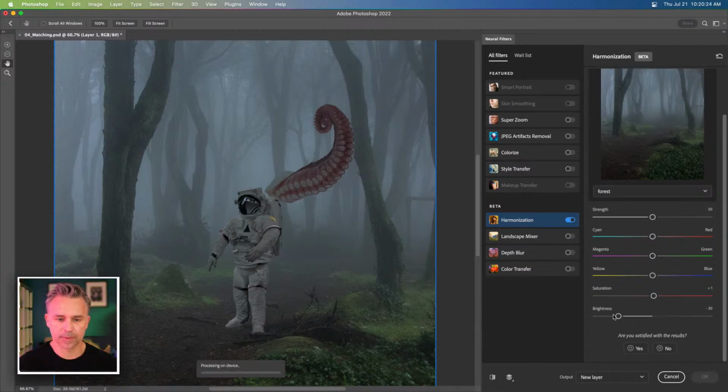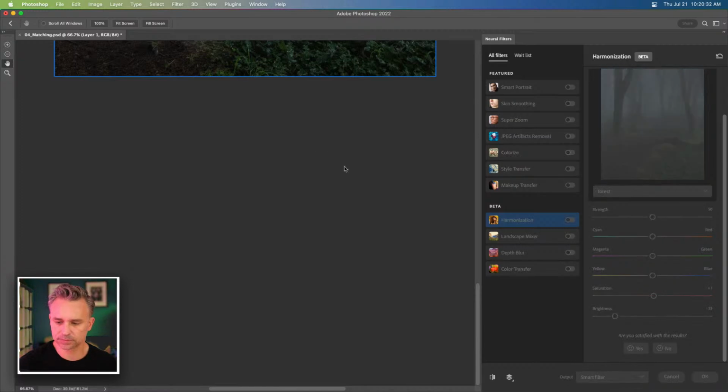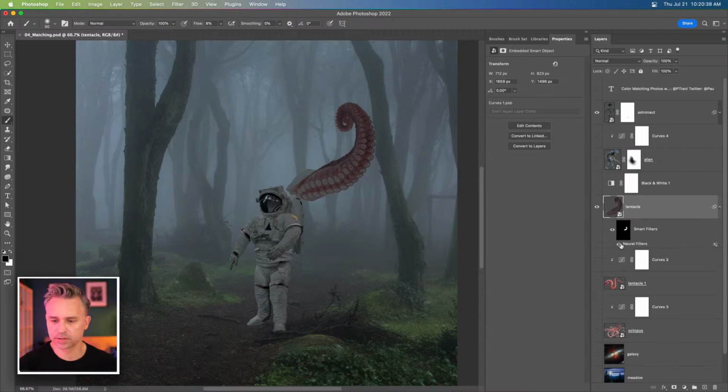It's actually not bad. I don't know, open to your thoughts. Right, so what I just added was this harmonization neural filter. Right, before, and wait for it, and then there's after. What do you think?